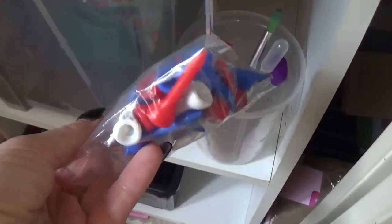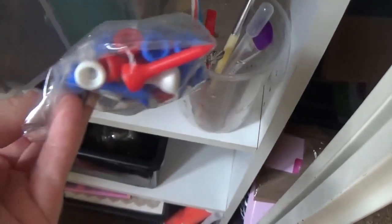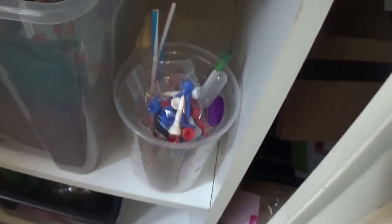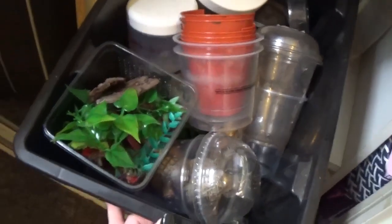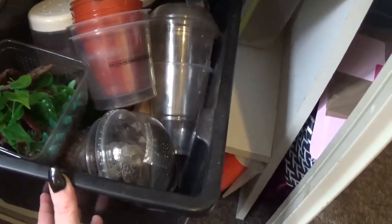I also have these. They're like golf tees, I think they're called. And I press them into the sling enclosure into the substrate and I can fill them up with water, little water dishes. Could be handy. And I have another box with random things in, bits of decor, some extra pots and things. Just anything you might need really, bits of bark and stuff in there.